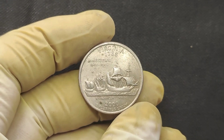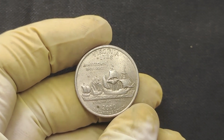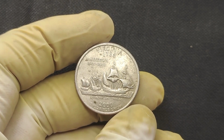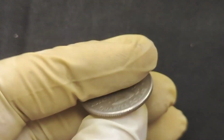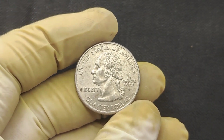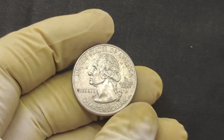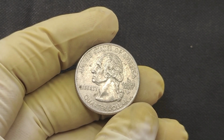We're diving into something truly exciting, a coin that could be worth more than you'd ever expect. You might just have one in your pocket right now without even realizing it. We're talking about the 2000p Virginia quarter dollar. This coin has some serious value in the market, and today we'll be uncovering why it's worth a whopping $1.6 million. Yes, you heard that right, $1.6 million. So let's jump into it.